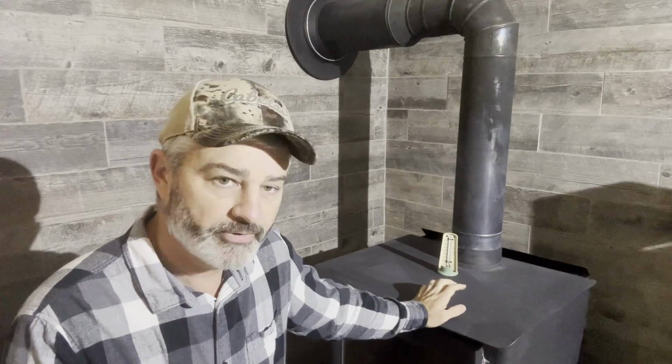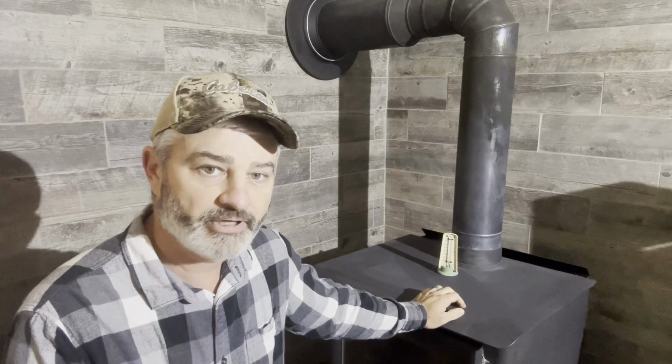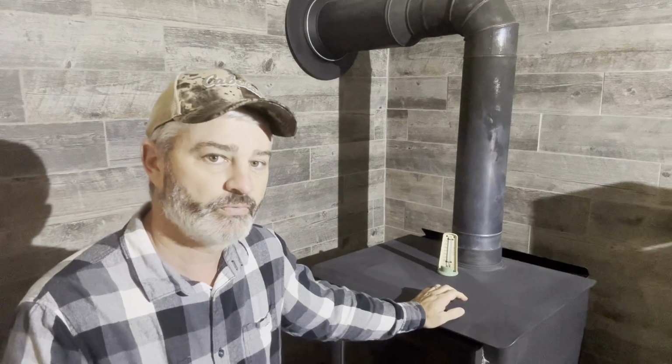So these are a couple of ideas for you. I'm sure there are a lot more elaborate ideas using fans and ductwork and stuff.